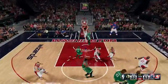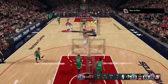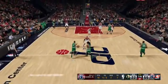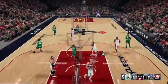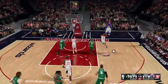And again, Washington running the court in transition. I like how he puts himself in position there to finish on the break. Yeah, you know, that's what we call seeing and feeling the game. Excellent read of how that play was going to develop and where the ball was going. That's stuff that you oftentimes can't teach, Greg.